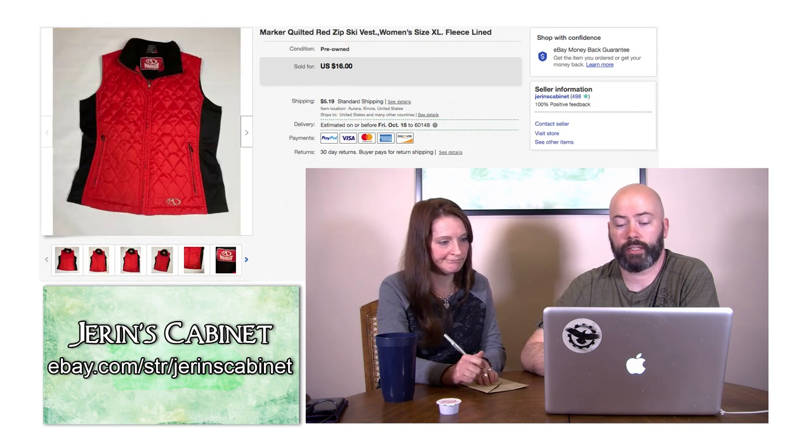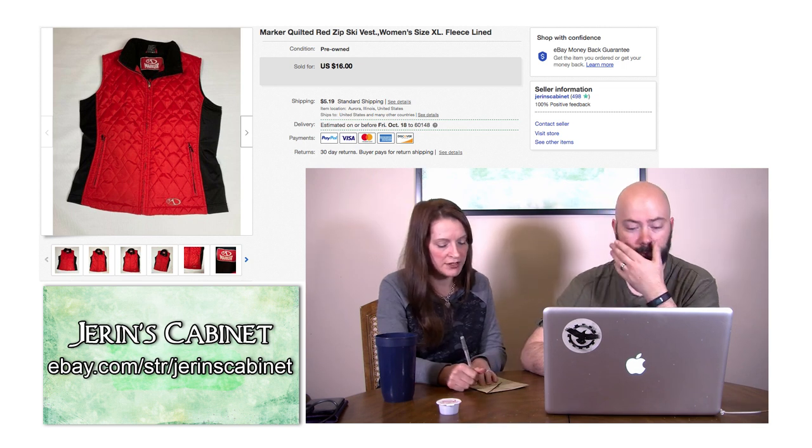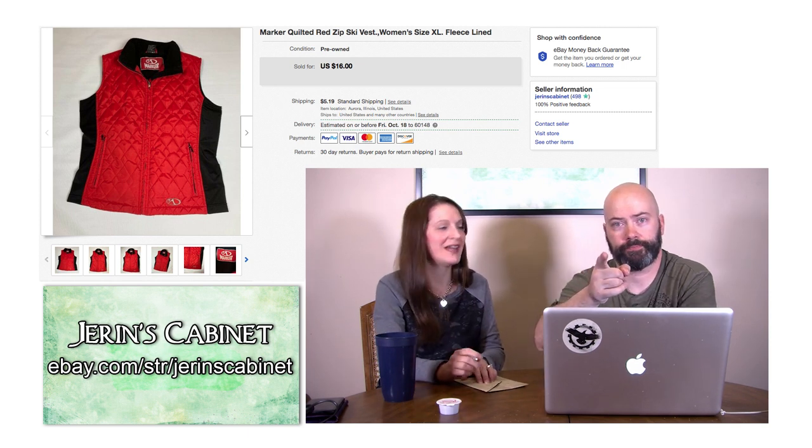Marker quilted red zip ski vest. This was another Goodwill find for $2, and we sold it for $13. And we received positive feedback. Thank you if you're watching.